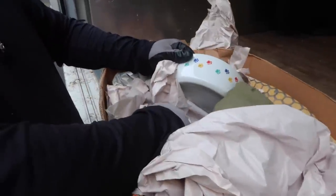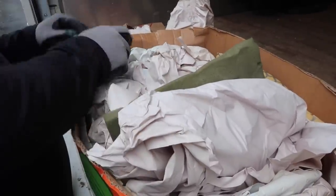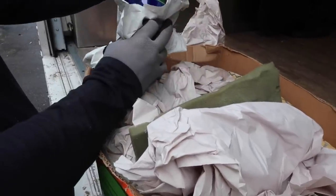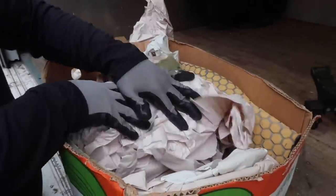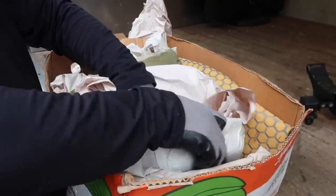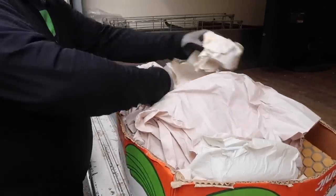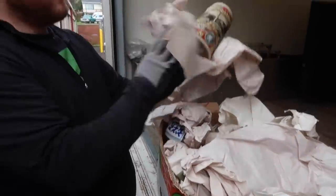Some dog dish. Okay, I thought this would be all assorted. Interesting. Okay, and we got some plates here. You guys can see, just normal, pure white. This is kind of cool though, huh? That is cool.